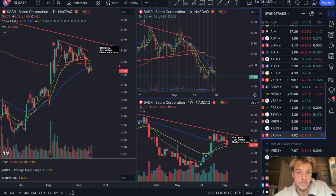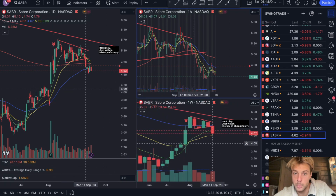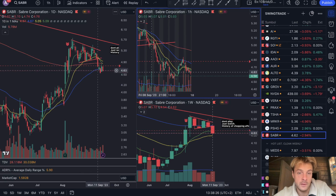Same here. Again, too slow for me, but kind of the same idea. But this one was much weaker on the weekly basis. But you can see here, it's the same thing. It creates this big range, comes down to the 50 day, creates this almost like head and shoulders.